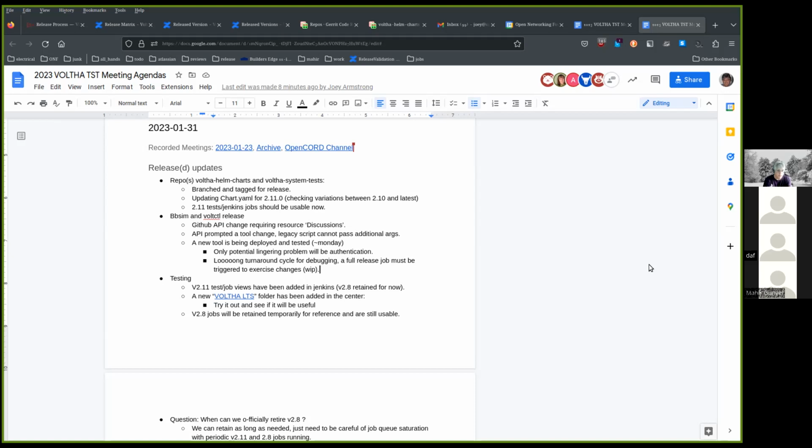There's a resource that you can use in GitHub called Discussions. We were using an old script called github-release.sh that was handling the publishing to the GitHub endpoints. That script seems to be older, and it does not have the ability to pass extra arguments like this discussions field. So it's basically invalidated our old release script.